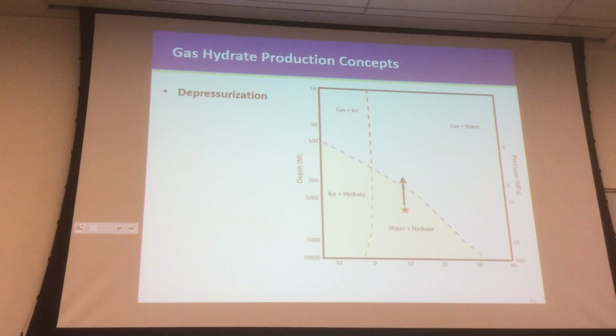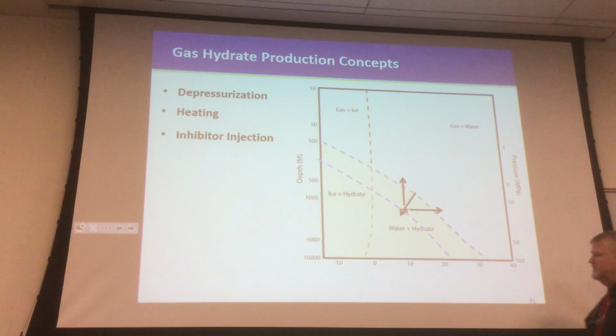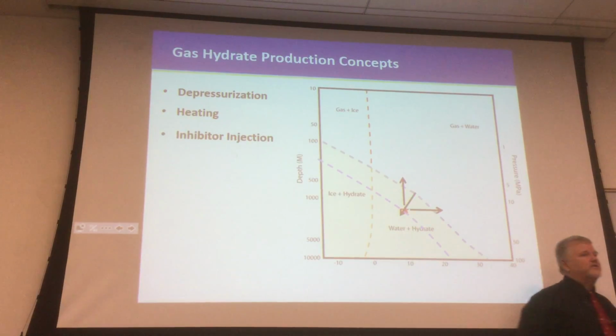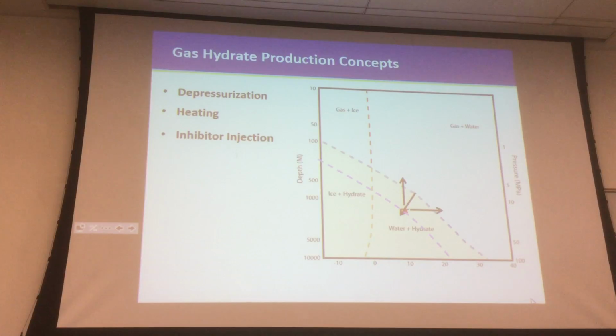To produce a hydrate, you've got to change its pressure, change its temperature, or both. The other aspect is inhibitor. This is a simple concept. If you look at old work in the Soviet Union and others, you actually see places where they injected methanol and salt into the reservoirs themselves as a chemical injector. So you're mainly moving the phase boundary in that type of setting.